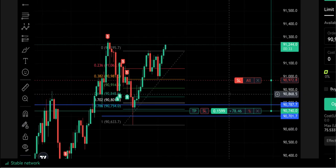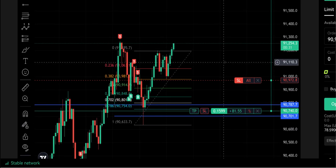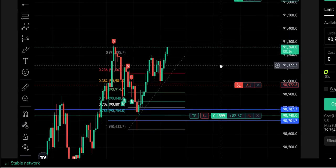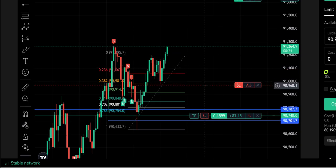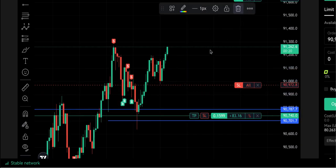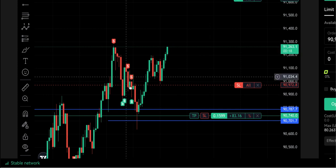Alright, always have a stop loss, guys. You don't want to lose all your money because you didn't put a stop loss, or even moving it into profit is pretty huge. Alright, so we had this ABC for the 4th wave pullback.